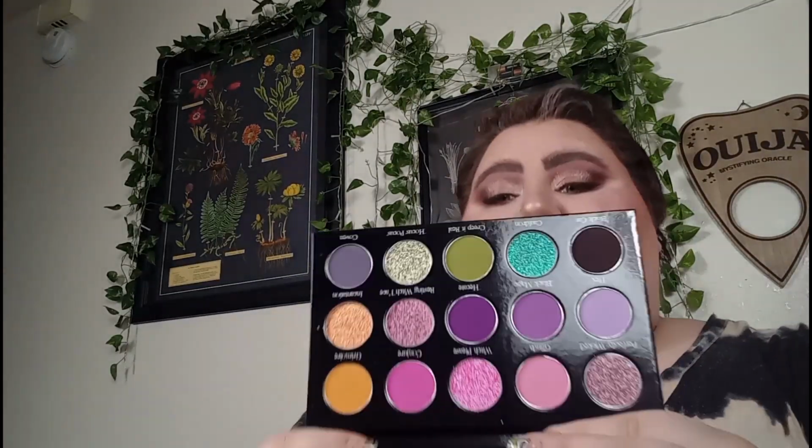So then I also got the Basic Witch palette, which looks like this, because this color story is everything. So we have Perfectly Wicked, Glitch, Witch Please, and Conjure.